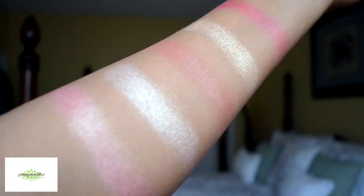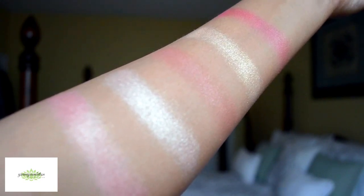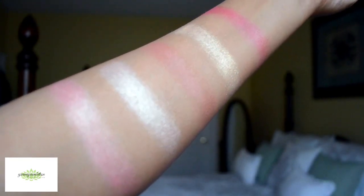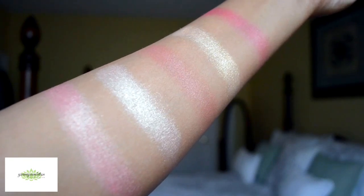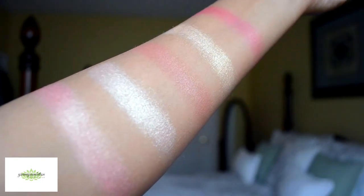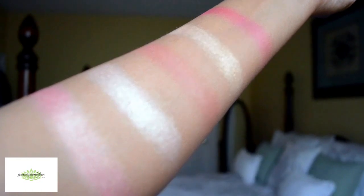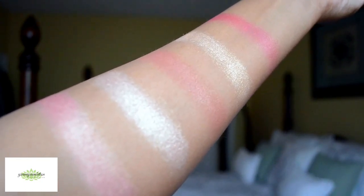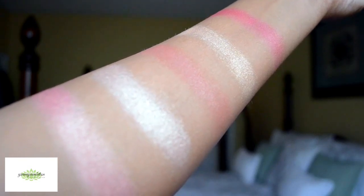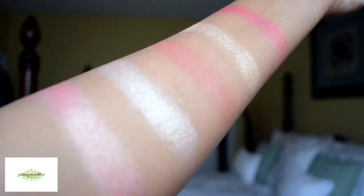Okay guys, let's get into the swatches. Here are all the swatches laid out. I'm gonna go through them individually, but I just wanted you guys to be able to see them all on my hand. Now, these are super pigmented. I've layered them just so you could see them prominently on my skin, so just keep that in mind. And for shade reference, I am about an NC45 in MAC. I'm about a Y455 in Makeup Forever, and my favorite, I am a Marc Jacobs 82 Cocoa Light.